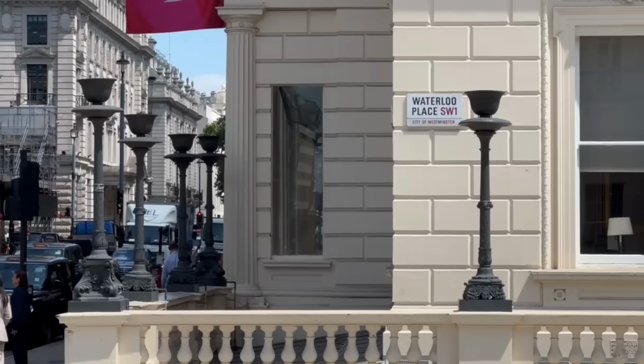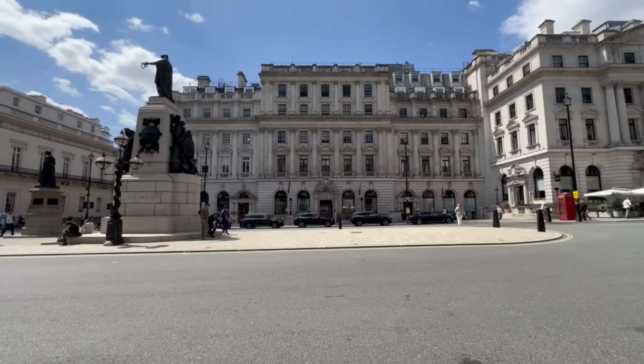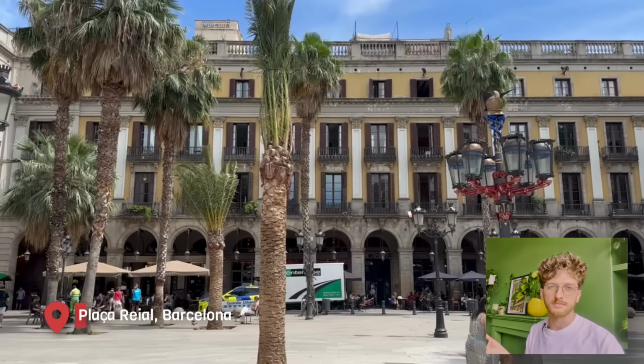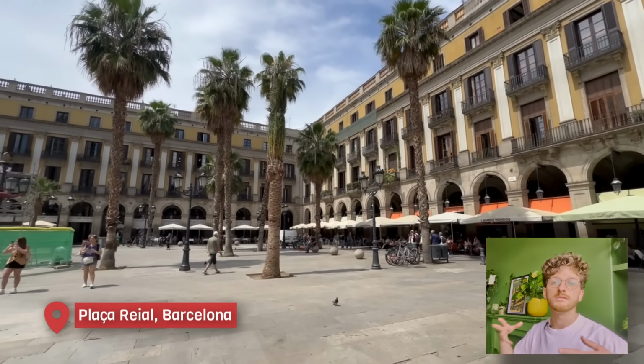So yeah, I'm most excited to see the pedestrianisation of Waterloo Place. I think this is going to be a really impressive place, like you see in a lot of European cities. I was in Barcelona recently. Definitely going to be a video about Barcelona coming soon, or not soon, in a few months when I get around to it. But we were in Placemaking, sorry for the pronunciation, which is this very, very symmetrical, very architecturally harmonious square, which is beautiful.